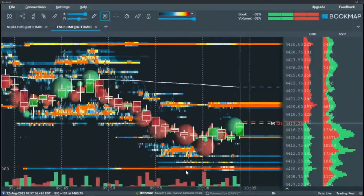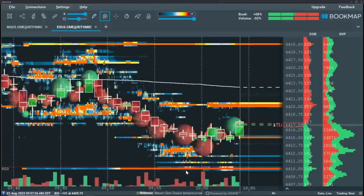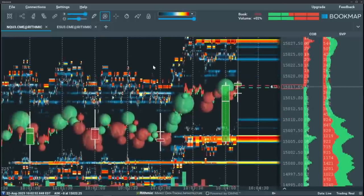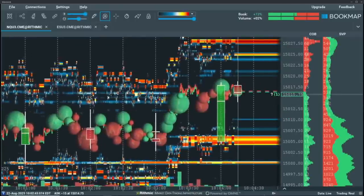Remember, bulls and bears, the market is here for one purpose and one purpose alone, and that is facilitating trades. The market doesn't care if it goes up. The market doesn't care if it goes down. The market is simply a place for buyers and sellers to interact.